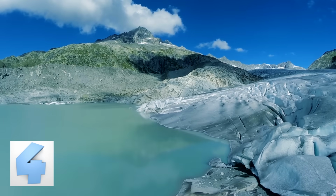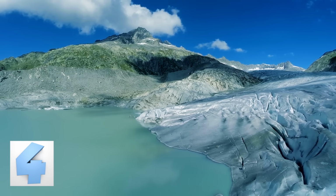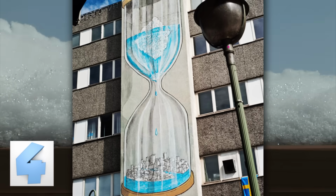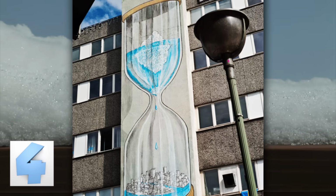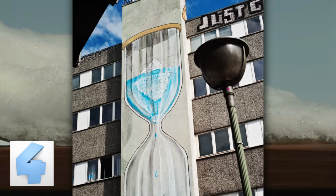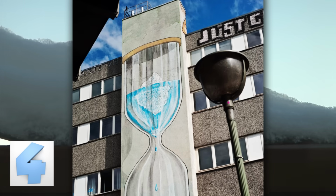Number 4. Climate change matters. Just like the message in number 20, this street artist clearly had a message that they needed to tell the world, and it's a good one. As you can see, this giant hourglass has a city at the bottom that is slowly drowning with each drop of water that comes from the melting iceberg on top. This is an excellent way to bring attention to a very serious problem.